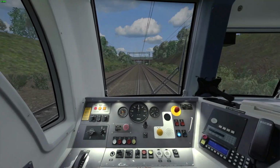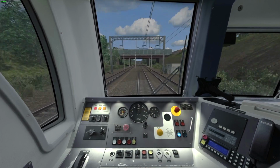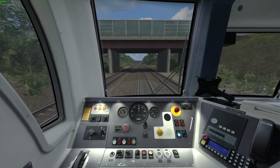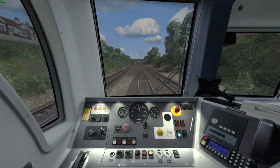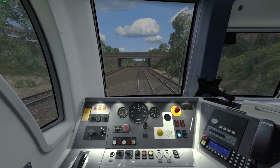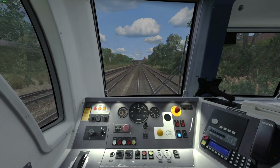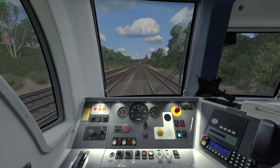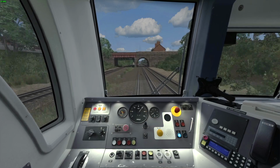Yeah, I'm enjoying the scenario so far. Very good. Lots of variety in stock, so we've had Pacers, 150s, 156, 158, 350, 390, 309. This is Hunts Cross.